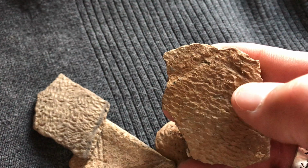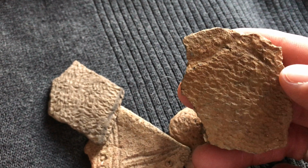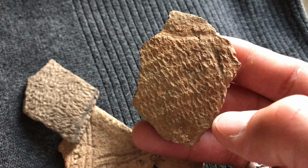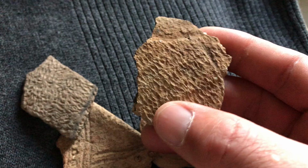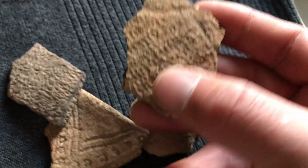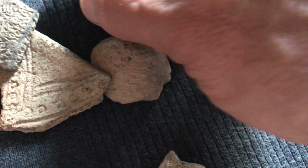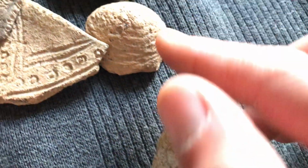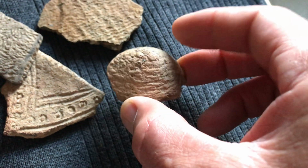The marks there for whatever reason. Cording, possibly cording on the basket that they wove and then pressed this into, which is what Dirty Water Jones thought that this kind of texture comes from. They didn't actually try to make the texture. They liked it, I'm sure, but I think they pressed it into baskets too. And here's the bottom of a basket. I haven't found these that often.